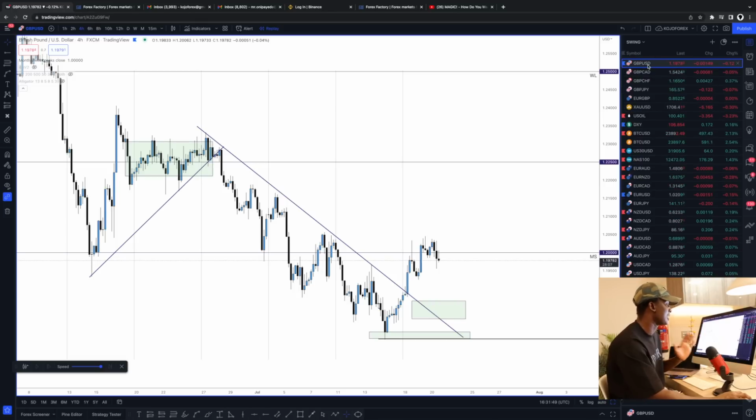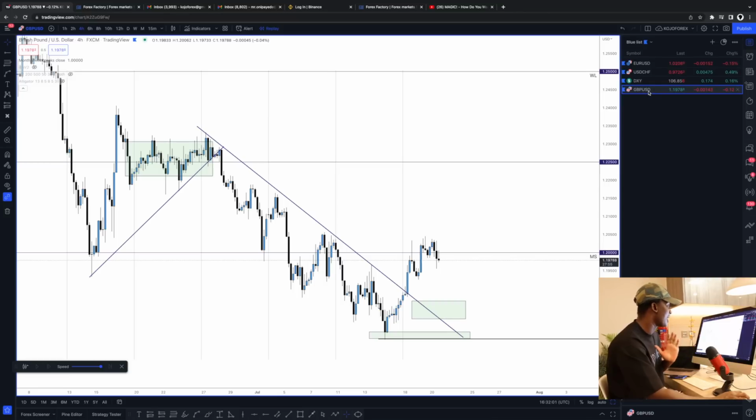So I recently had my watch list on the GU, EURUSD, USDCHF, and then the DXY being the confluence. So when I come to the watch list of the blue list, then you can see that these are the ones that I had my eyes purposefully on. Right, now let's go right into the chart.